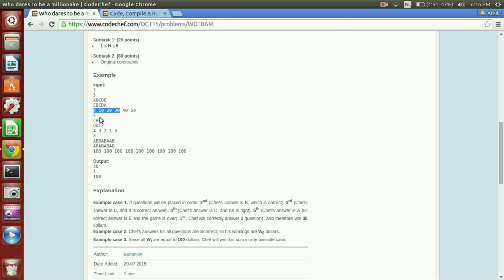From this he will find the maximum, because this 0 tells us the amount he will get if he gives 0 correct answers. This tells us the amount he will get after getting 1 correct answer. Likewise, he has a range of this many values. Out of this he will find the maximum, and depending upon that he will print.